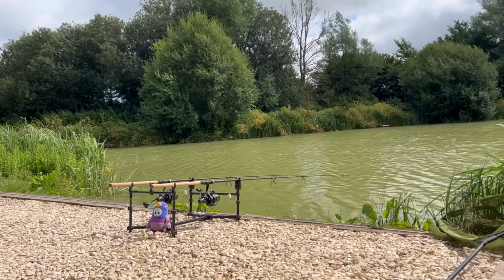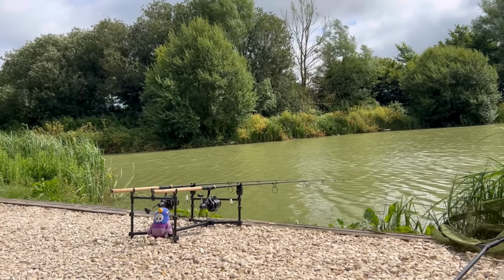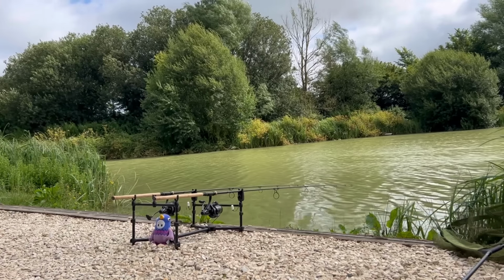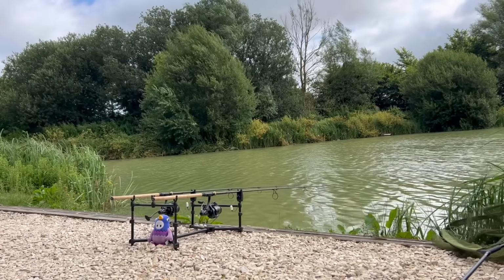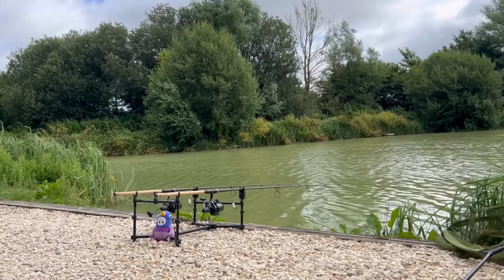The sun's coming out now. I'll tell you what, these conditions aren't too far off perfect for big red. It's a little bit too warm, judging by previous captures. But it's nice and overcast. I don't want to give too many secrets away, but yeah, it's not too far off the perfect conditions for big red based on previous captures.